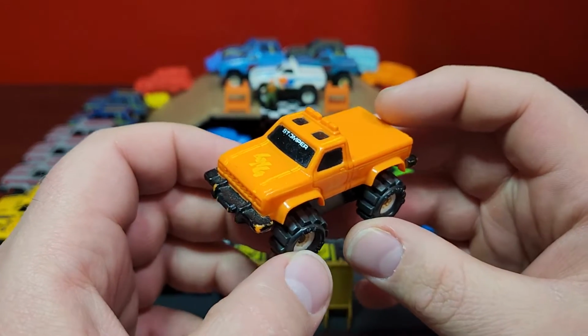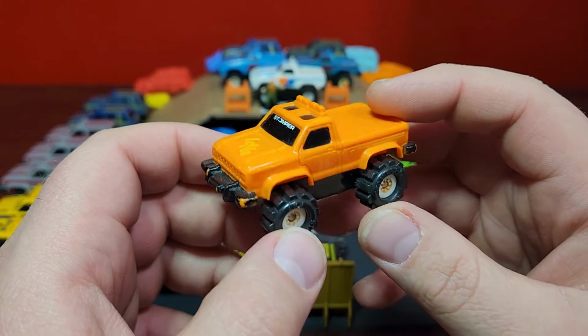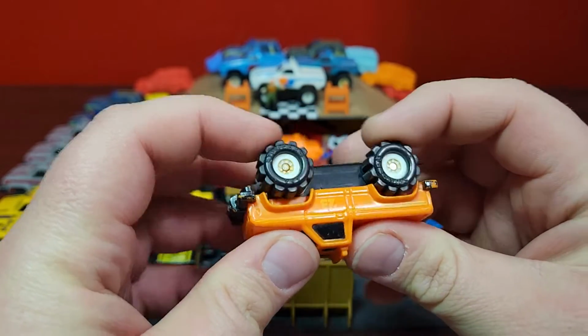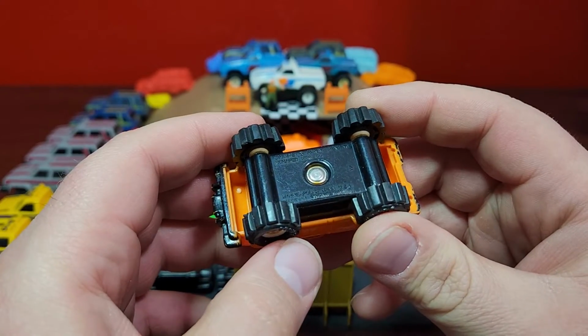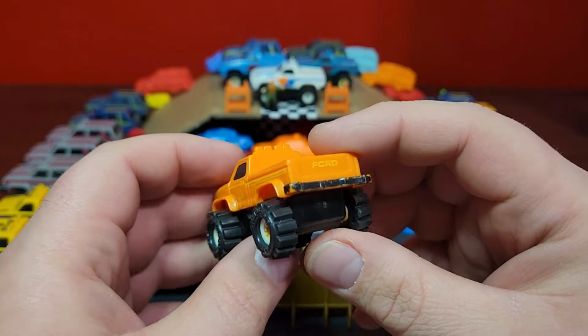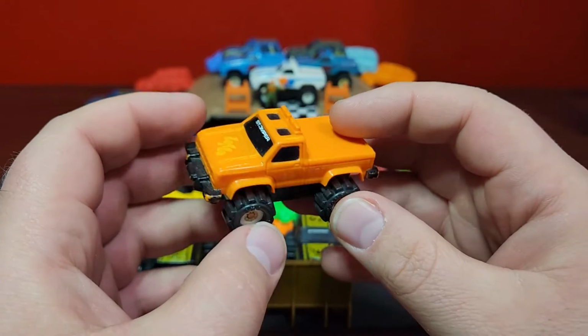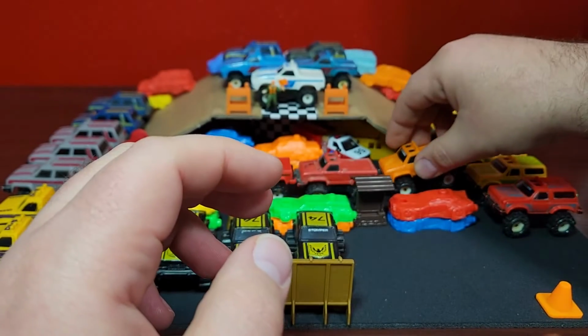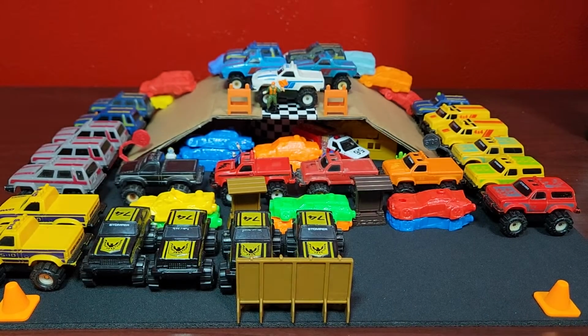The last one I have is in orange. It is still the same deco, though, just in orange. This one's kind of in the middle, kind of in the medium. It's a little bit of rust in the axles and whatnot. It does have Hong Kong base as well. And then just the print's kind of worn out. So I do like the orange color. So there we go.